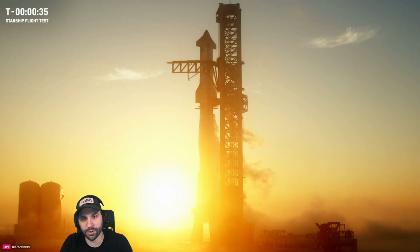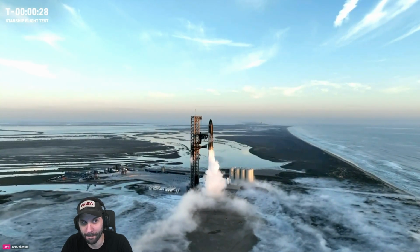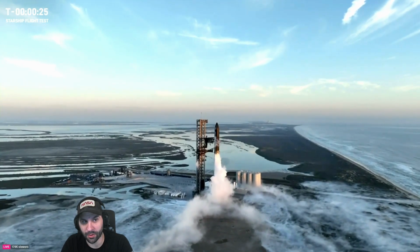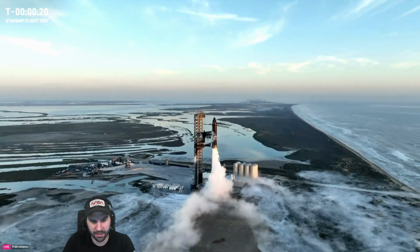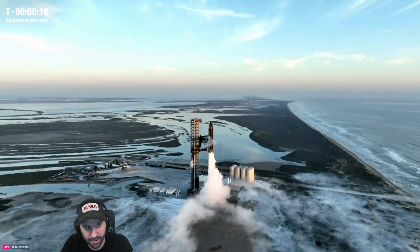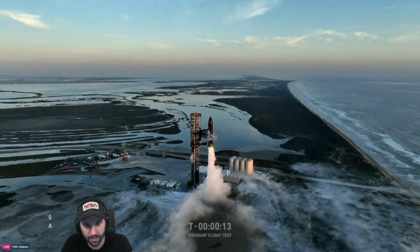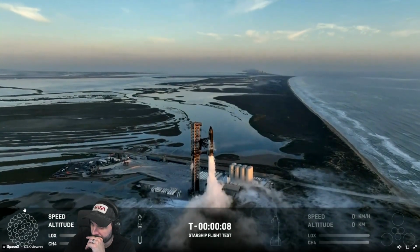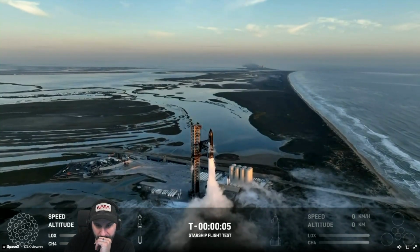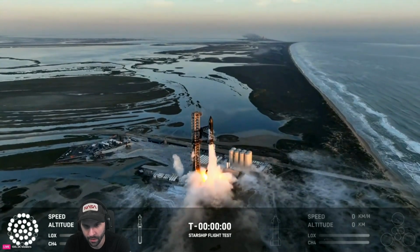Here we go. 35. Rolling. T-minus 30 seconds. Oh, man. 25. Okay. 20 seconds to the launch of IFT-2. T-minus 15. 10, 9, 8, 7, 6. Here we go. 5, 4, 3. Sound suppressor is on. Ignition. 1.